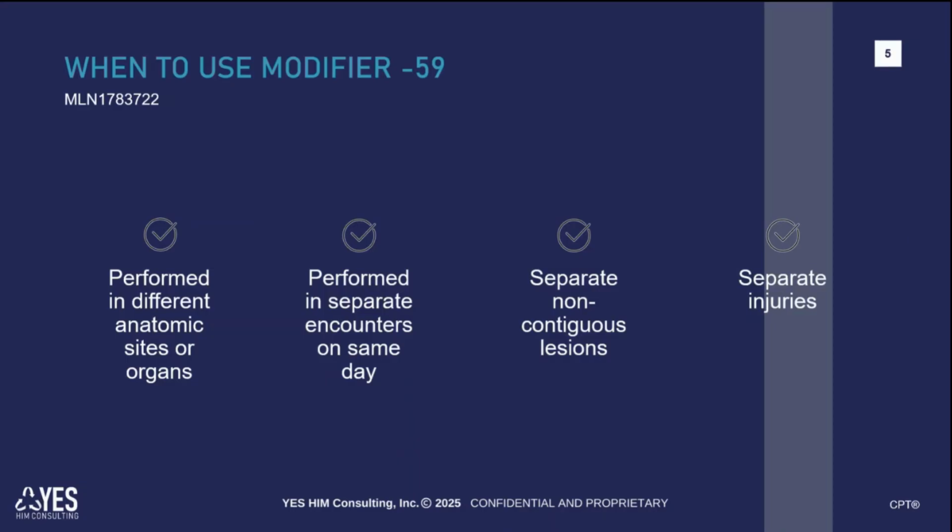It's something that CMS has published. It's MLN number 1783722. And it's really a great hands-on guide. You can save it onto your desktop anytime you need to look at it. When you use modifier 59 and when you really shouldn't.